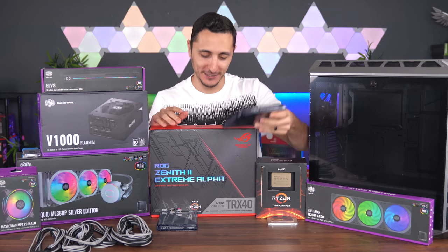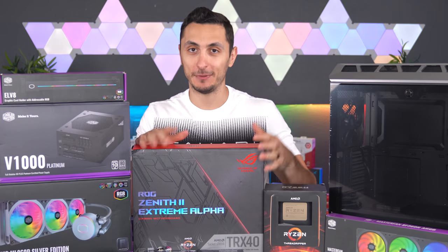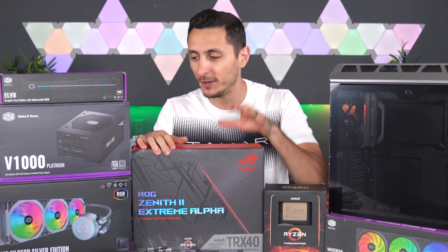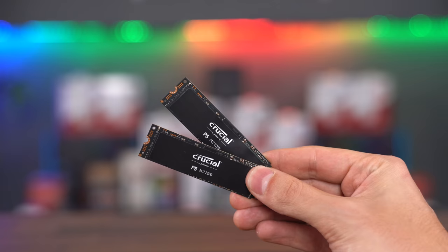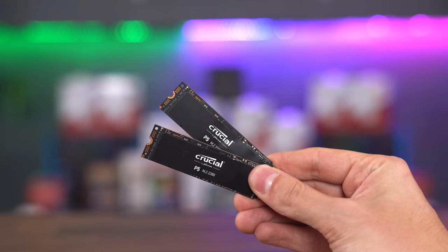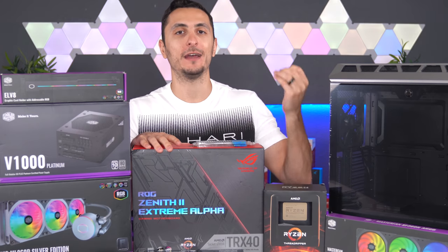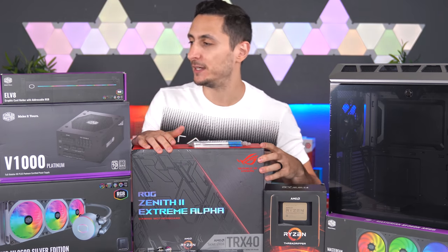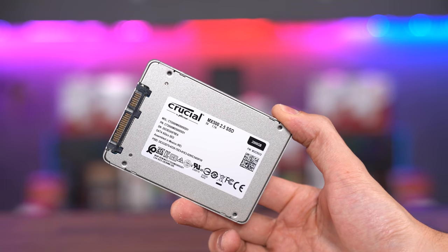Hot damn, let's go. Now obviously I'm gonna need storage solutions to keep up with these insane speeds. So for the first time ever on a build, we're actually going with more than one storage device. We're gonna be throwing in two 2 terabyte M.2 SSDs, which I'll be combining in RAID 0 configuration.